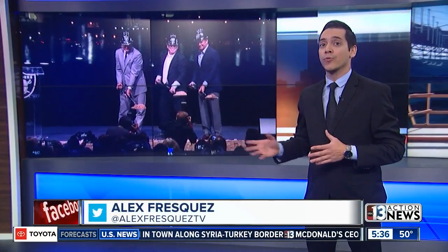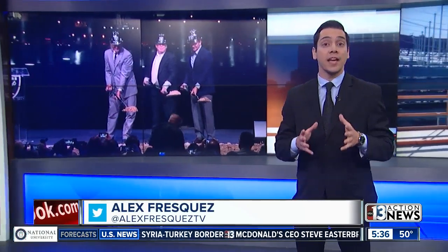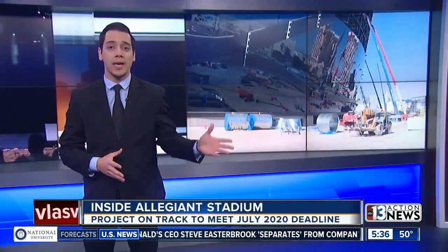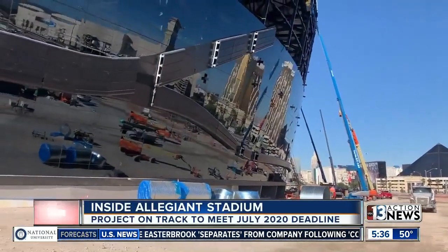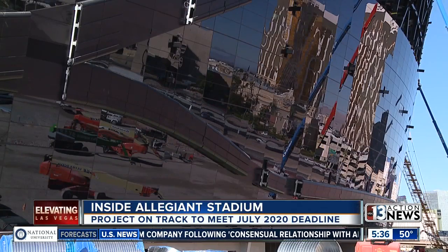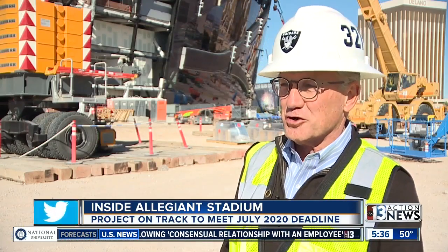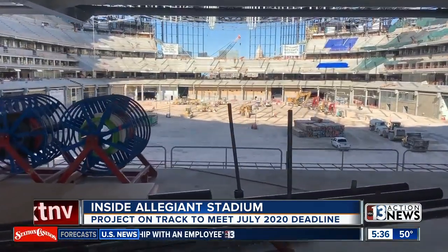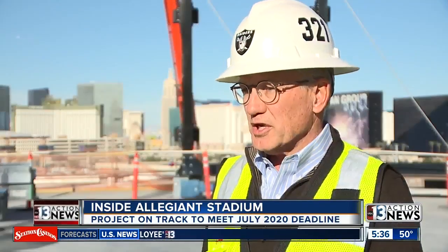This was the moment crews first broke ground on the project. Now, fast forward 2 years, and it's impossible to miss all of the progress being made. The glass, the roof, and the $2 billion view. Sleek looking, it's fast looking, it's kind of sexy, and it certainly is Raiders looking. Allegiant Stadium is an engineering feat. We're not just constructing a building, we're building an experience.